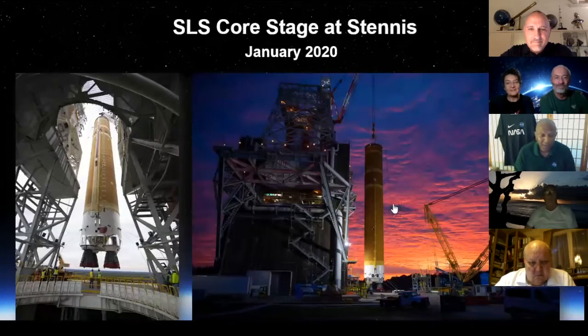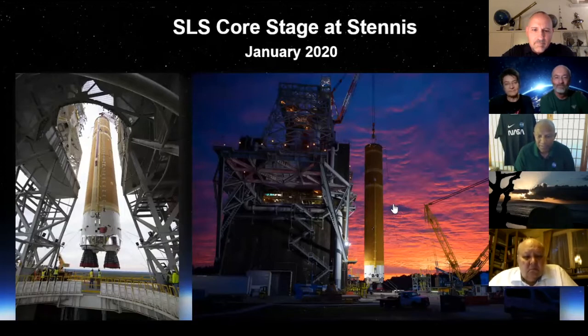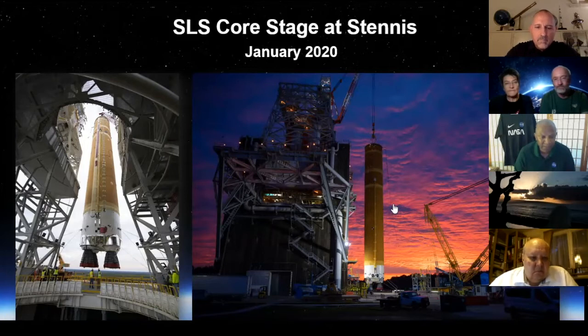And the actual rocket, after it was built at the Michoud facility in New Orleans, Louisiana, it was transported via barge to the Stennis Space Center, and we're preparing it for the green run, which is a test run of the rocket. The rocket engines are essentially reused from the shuttle program, the RS-25 engines, which in the shuttle era we called the SSMEs, Space Shuttle Main Engines. Beautiful picture.